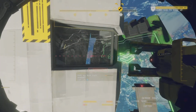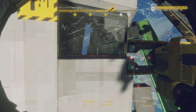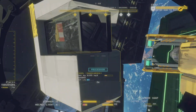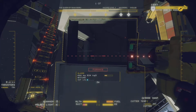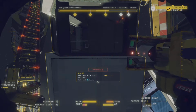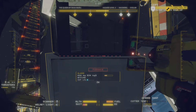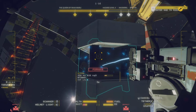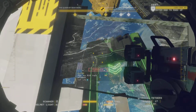I think that's a good cut there at the top, so... Okay... Thank you. Oh, the top part is still attached? Man! I thought I cut that out of there.